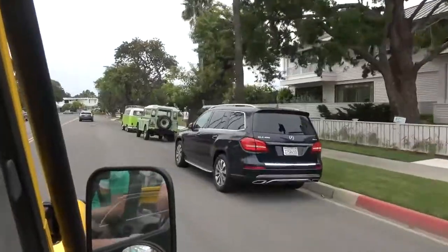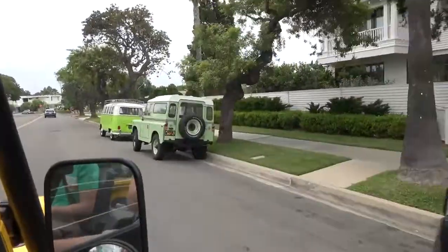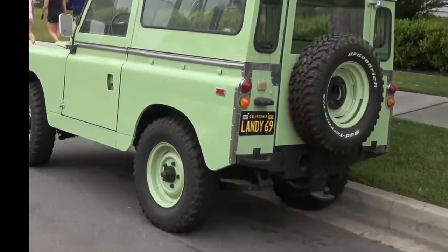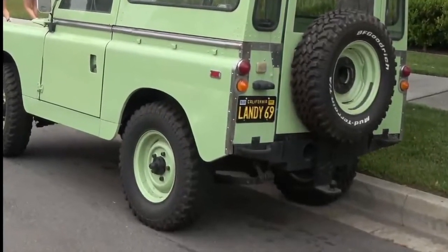And one other cool thing about this little setup here, you see this Land Rover, the license plate is 69. Fun fact, the California DMV only allows you to get 69 on your license plate if you have a 1969. And so that's how we know that is a 69.